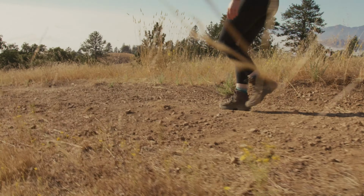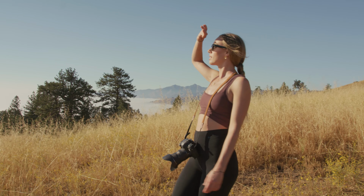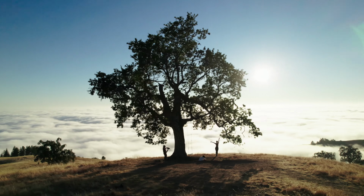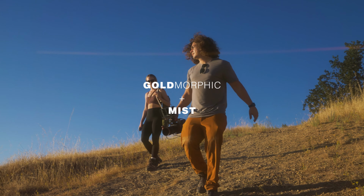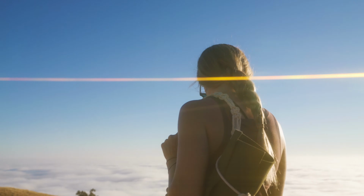So Amy, being her adventurous self, decided to stray off from the pack and discovered an amazing looking spot. Literally a tree with a swing overlooking the clouds. Like, freaking epic. So we let the rest of the team know about the spot and decided to shoot with the gold anamorphic filter in this area.